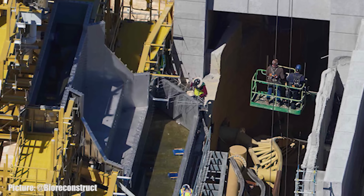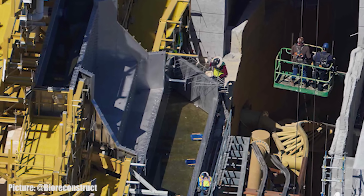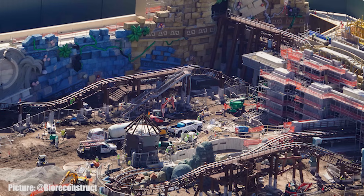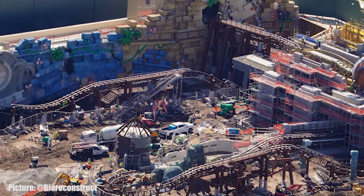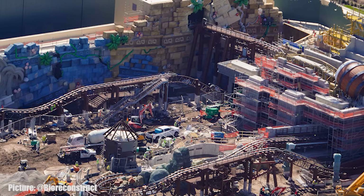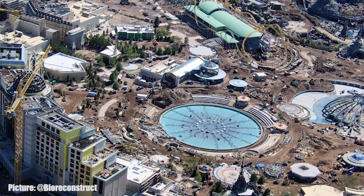Looking closer at the waterfall portion of this structure, we can see water collecting in the top and bottom pools from a recent rainstorm. Will we continue to see this tremendous progress at Minecart Madness next time we check in at Epic Universe? Or will we see another part of the park explode with new theming?